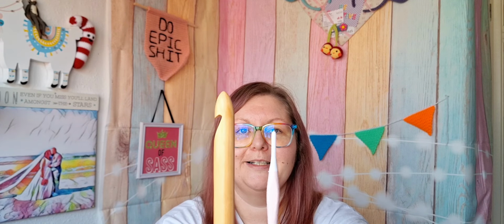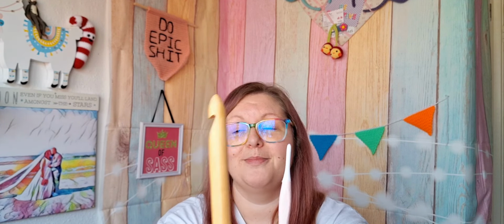This is a chunky monster. Let me tell you, it's a 20mm wooden crochet hook, but it's huge. I am going to just get you out a regular 4mm. Not sure if you can compare it, but I'll put it on the desk when we have a look at the swatch. So I just wanted to play with it basically.